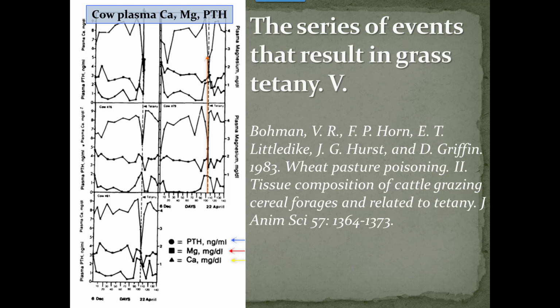So we have here the trends. The orange arrow is the tetany event, and then you have the trends of parathyroid hormone, for the trends approaching that tetany day, for serum levels of magnesium and serum levels of calcium. And notice that as the tetany event approaches, calcium levels go down, which means that parathyroid hormone is going to be increasing, because that's the relationship there. But interestingly, as parathyroid hormone is going down, magnesium is increasing.